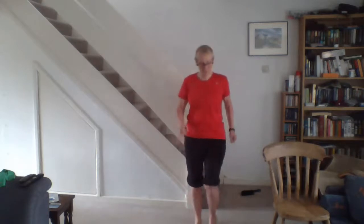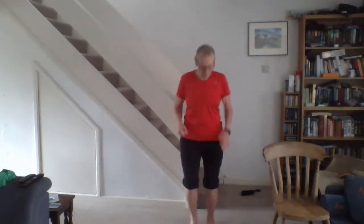Right, warm up. So, as usual, we start with just marching on the spot. You can put your whole foot down if you want, only just raising your feet off the ground, or you can go up on your toes. I've got bare feet again today. It sort of gives me a summery feel to have bare feet. And also, one of my feet is slightly sore, and I find being barefoot helps. I use the muscles a bit more in it.